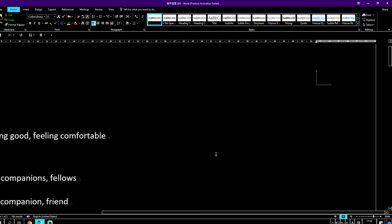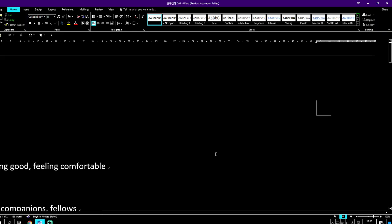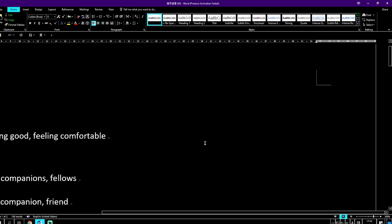Our first word was feeling good or feeling comfortable. Azumashi. That's right. Azumashi is feeling good or feeling comfortable. Companions or fellows are dolbo.